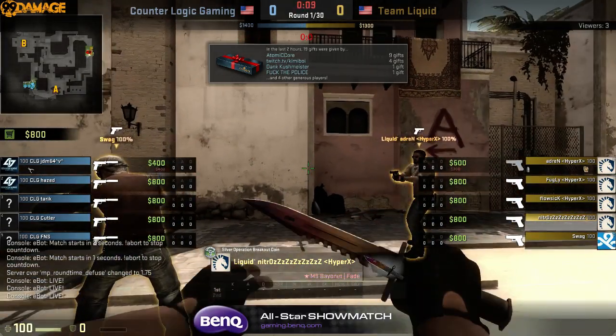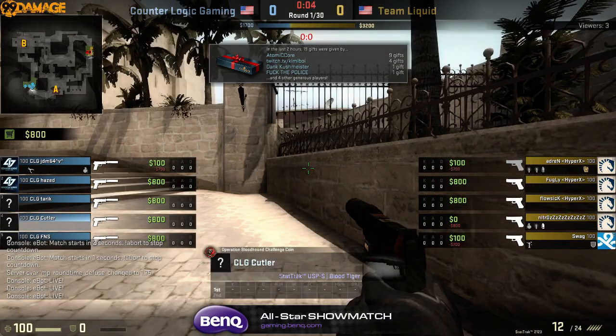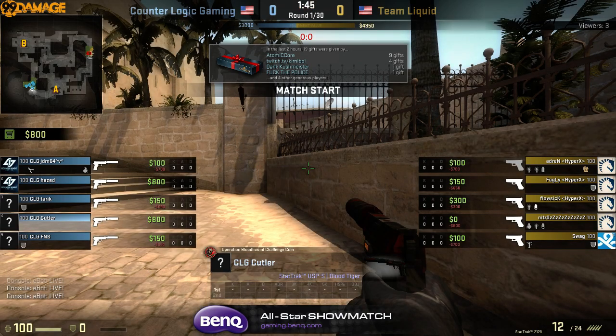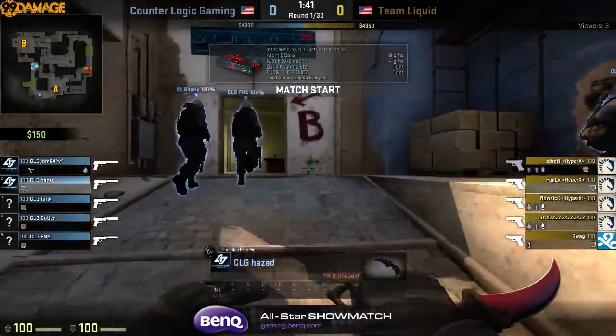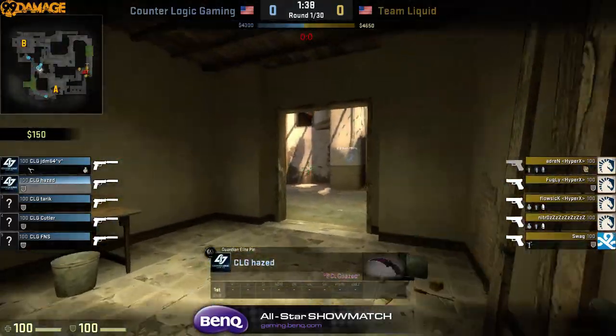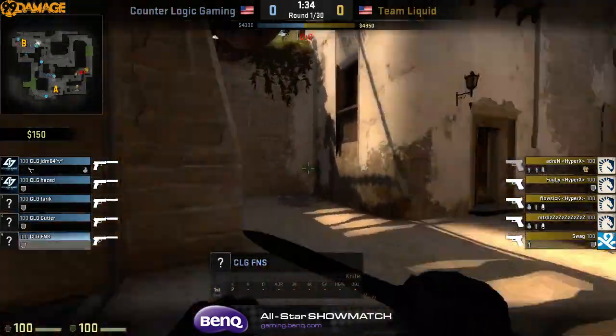Yeah, I'm really excited for this game. It's going to be close, there's no doubt about that. How close, we will see in a few seconds. As CLG take it away, JDM, Hayes, Tarek, Cutler, and FNS. On the other side, we have Liquid with Adren, Fugly, Flowsick, Nitro, and the stand-in from Cloud9.